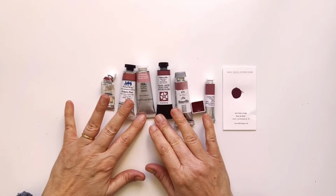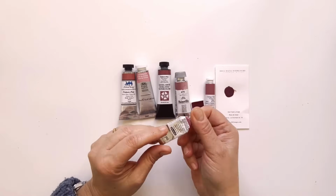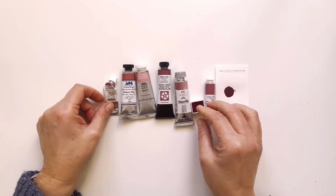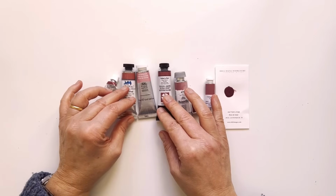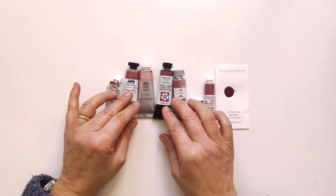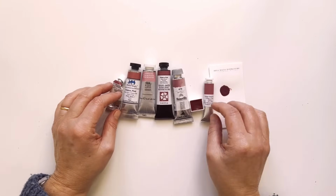Today I'm swatching all my Potter's Pink. Guess which one I'm currently using. It's the second tube of Potter's Pink Schminke I have, but I love this color so much that I ask myself, are all Potter's Pink created equal? I don't know actually, so that's why I have collected some tubes through time.